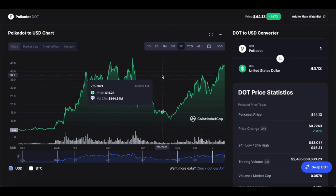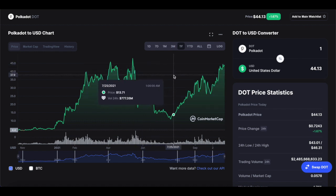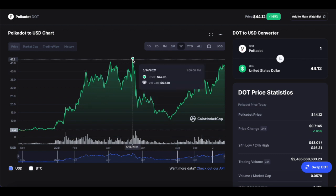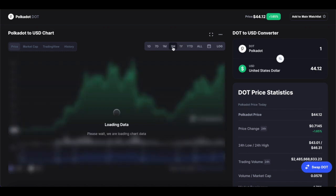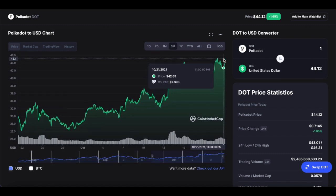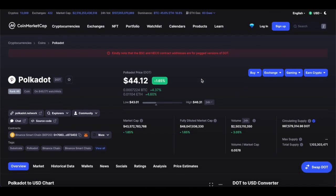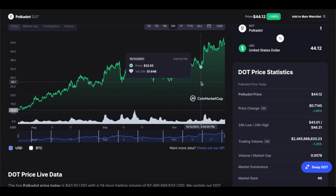Because after that, going into June and July, the crypto market wasn't doing particularly well. Polkadot especially fell back to $10.98. Let's not forget that for a moment. And at its all-time high, the price was $47.95. So right now, as we speak, we're on the cusp of beating that record and going into new price discovery territory, which would be absolutely brilliant.